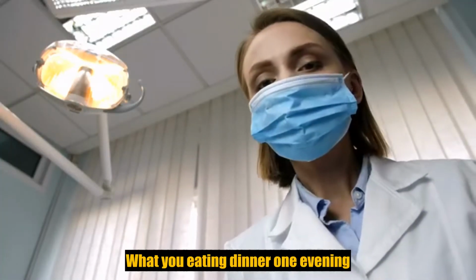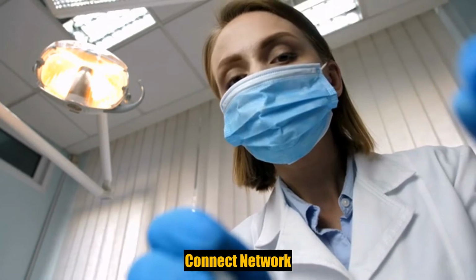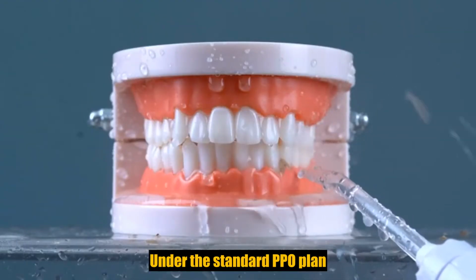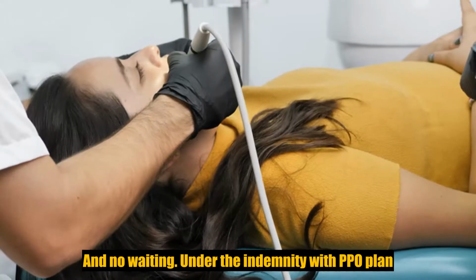Here is a brief real-life example of how much money your dental plan can save you when you need treatment. While eating dinner one evening, Katie bit down and broke a crown. The next day, Katie visits her dentist who participates in the network. The going rate for a crown in this area... Under the standard PPO plan, there is a 12-month waiting period and no waiting period under the indemnity with PPO plan.